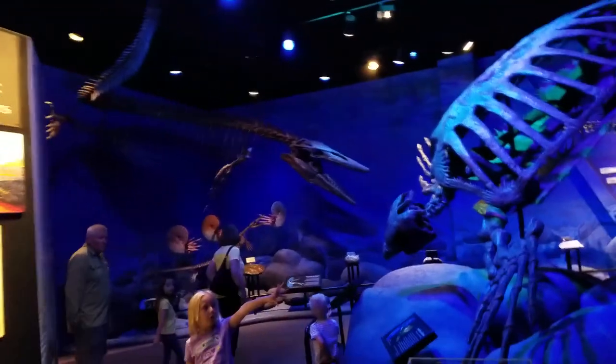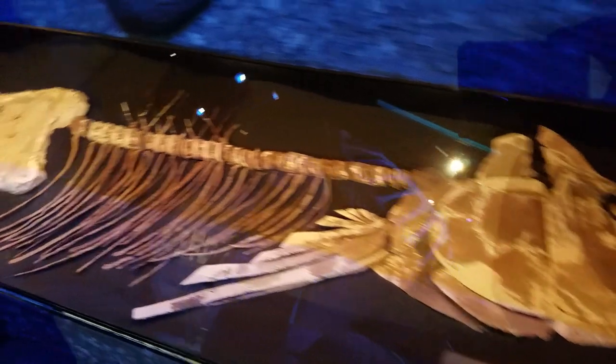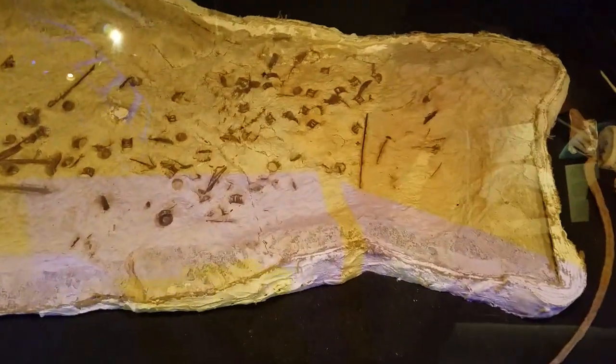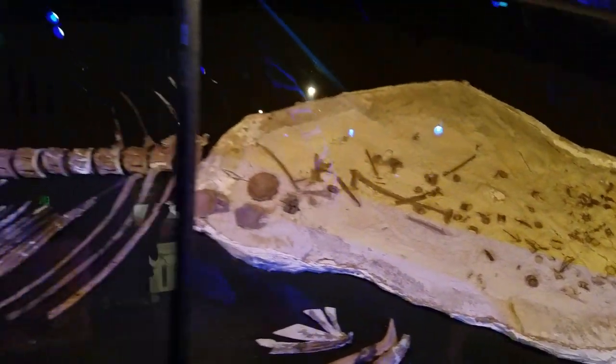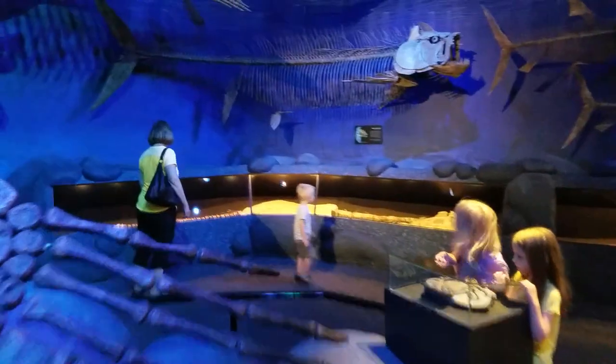That's the end of its tail over here. Fossilized crab. Yeah, I already got that. The contents of what this fish ate. In its stomach. So yeah, there's no way that this is gonna get captured. Really, but it's so cool.